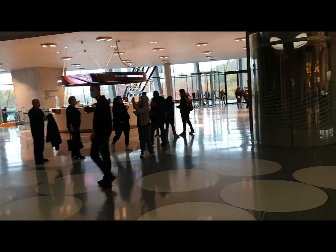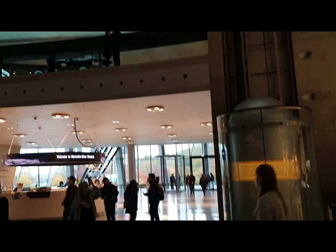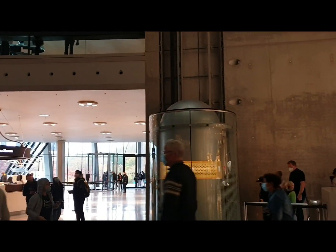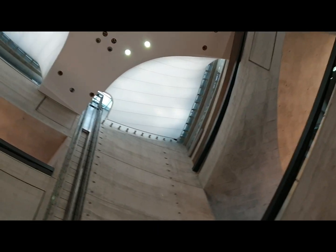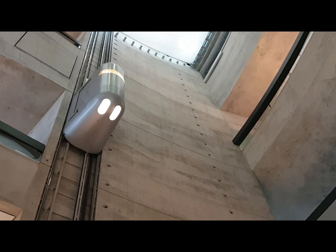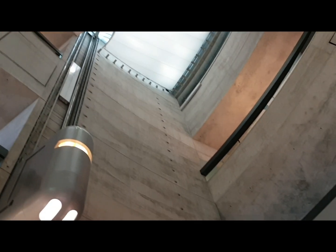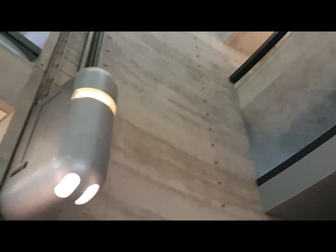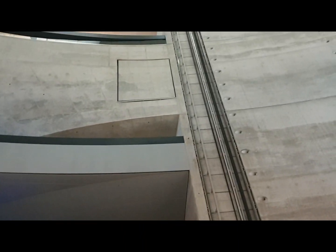So guys, this is the Mercedes Museum. We just entered inside and we want to go upwards with this machine. It will take us up somewhere there, and up there are a lot of cars to see, the old ones, the latest ones. I think we will also see the oldest cars in the world.